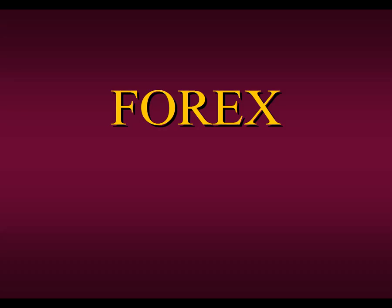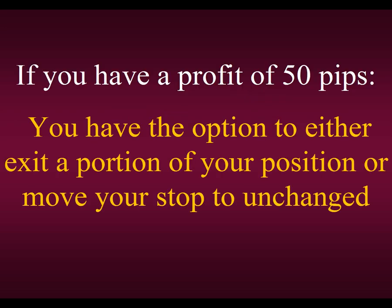Now let's go to the Forex markets, okay? How can we apply guidelines to the Forex markets? Obviously we can't use the same guidelines as for stocks or futures, because the Forex markets are an entirely different type of animal. Well, here are the guidelines. If you have a profit of 50 pips or more, okay? Remember, we're only looking at daily bar charts here. We're not thinking about intraday charts or holding positions based off of monthly charts. But if you have a signal generated off of a daily bar and you have a profit of 50 pips or more, you have the option to either exit a portion of your position once again, or at the very least move your stop to unchanged.